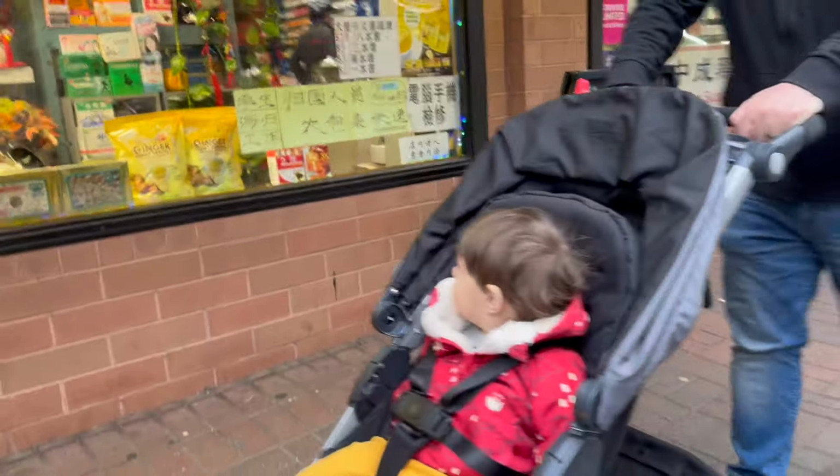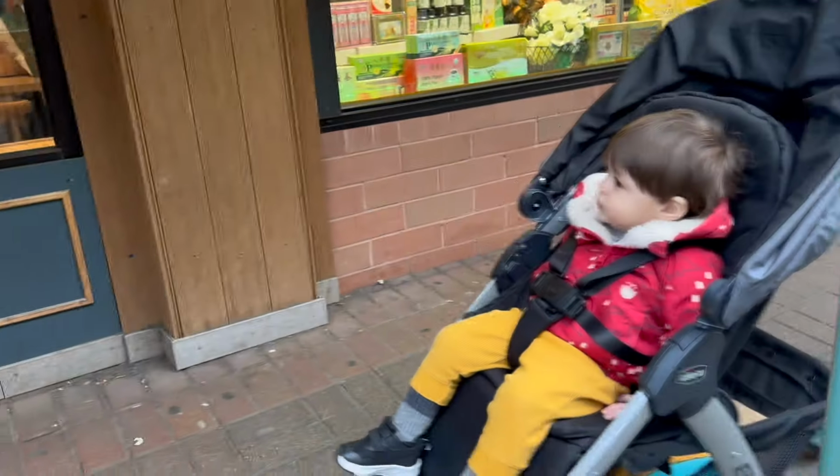Back in the warmth of the car, and yeah, it was a nice stroll through Chinatown. It was Nico's first experience in Chinatown, which was awesome. He really enjoyed it, although he didn't know what to expect, I guess. There were so many people.